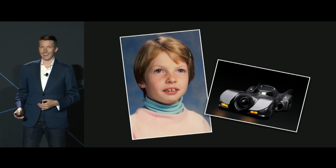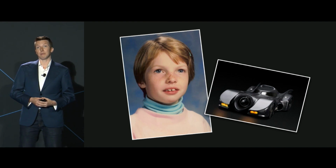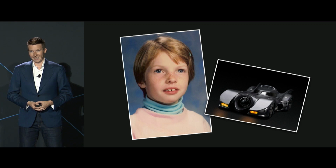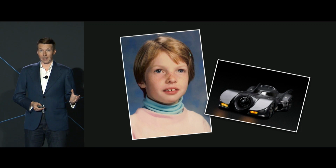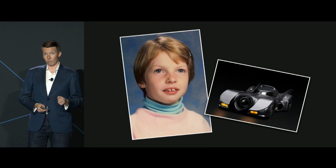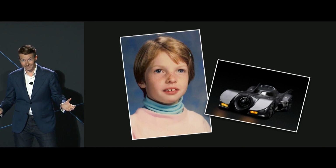Flash forward to 1989, 4 years later. It took me a full 4 years to get them to buy me another car. This was the Batmobile. It was the hot toy, and they said they'd give it to me, but under one condition. I could not take this thing apart.